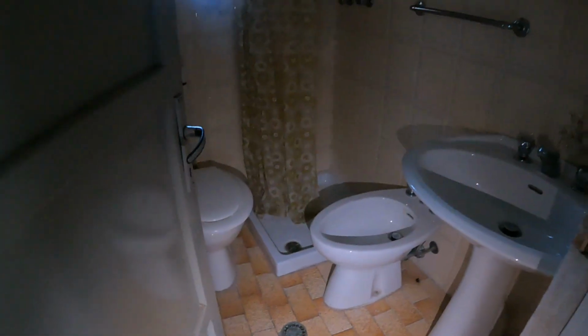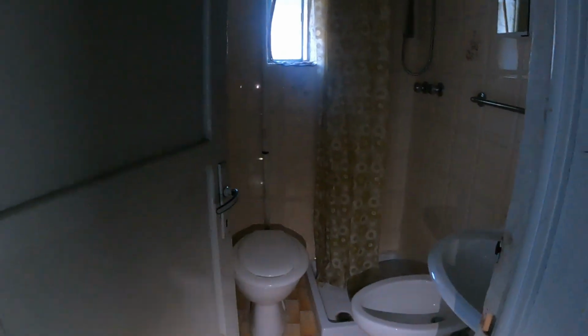Moving on the right side, here is the only bathroom with a shower. So this one has a toilet, a bidet, a shower, and a sink. The roof is in good condition. This one is also not a vaulted ceiling one, but that's fine.